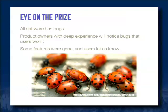But the basic thing that we used to help get through launch was to say, look, all software has bugs, and although product owners or stakeholders might find bugs, we really needed to make sure that we were going to prioritize fixing the bugs that would affect users, especially users who were not familiar with the site. So that was our mantra. If a user without a lot of experience of Zagat would see this bug, that does need to be critical or a blocker.